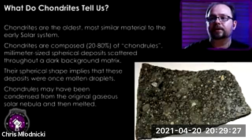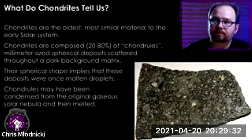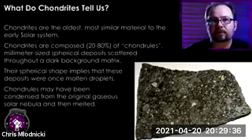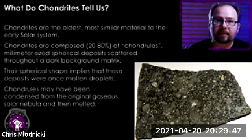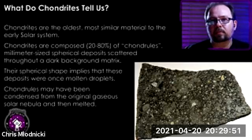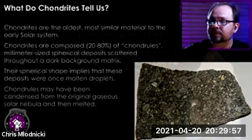So chondrites, what do they tell us? Chondrites are the oldest material in the solar system. It's the most similar stuff to the early solar system. Chondrites have these little balls, called chondrules, scattered throughout, and there's a matrix that holds it all together. Because they're spherical, we think they were originally molten droplets, and we think they condensed out of the original gaseous material of the solar system.